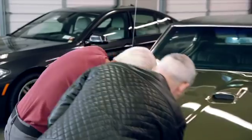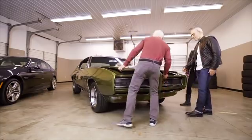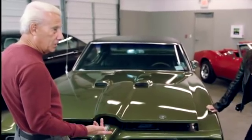Let me get it, Chris. It's a little bit of a trick. This was designed specifically to keep people out of the hood. If you can't get access to the hood, you can't get into the electronics and start the car. I worked for a defense company. It was easy for me to have all these little devices on the car.